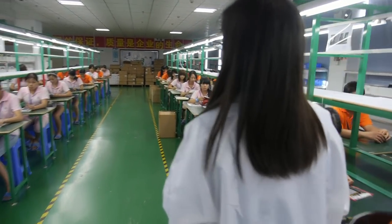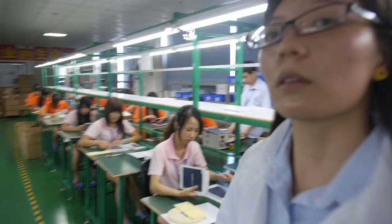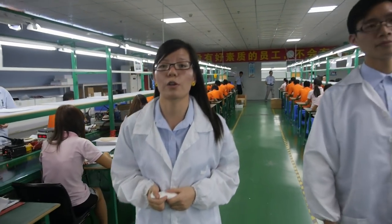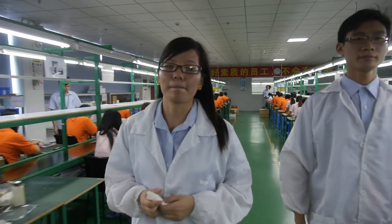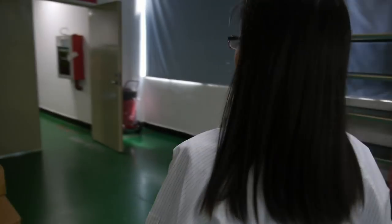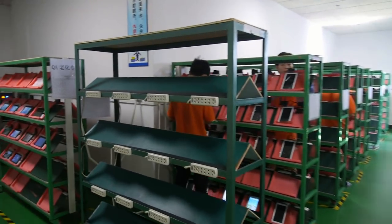So how many guys in the assembly? For Christmas peak time, the assembly staff are around 250 to 300 people. This is our engine room. After assembly, we must do the engine.